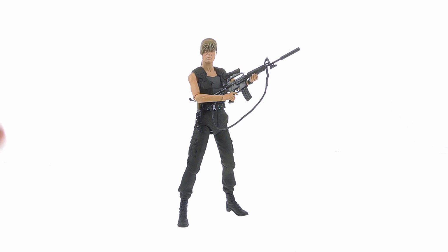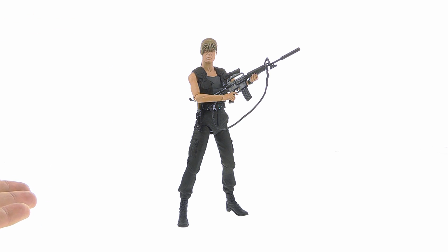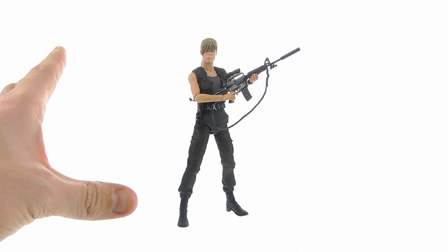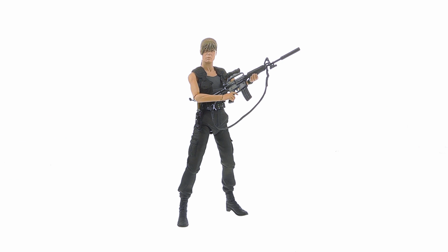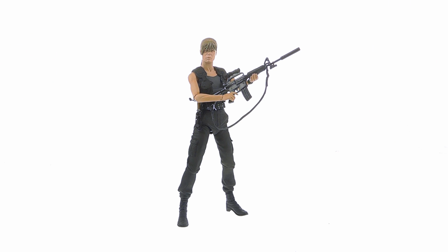But I really do like this figure. This is definitely a figure that I think a lot of Terminator fans have really been looking forward to. And there is no question in my mind that NECA has done an amazing job with it. The likeness is absolutely incredible. And for what you get, three heads, three weapons, a fully articulated body, I think the price is also really very nice, keeping in mind that none of these accessories have been reused. The only thing that's really bad about this figure, I think, is that it makes me want a John Connor. But who knows if that's ever going to happen.